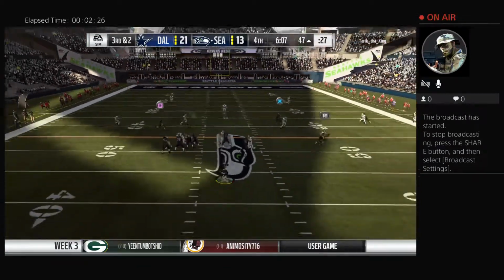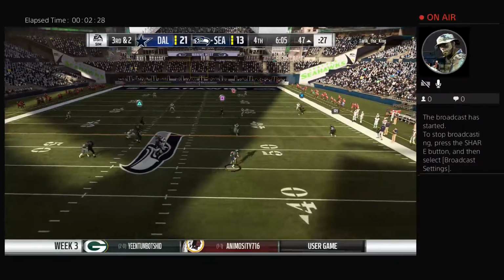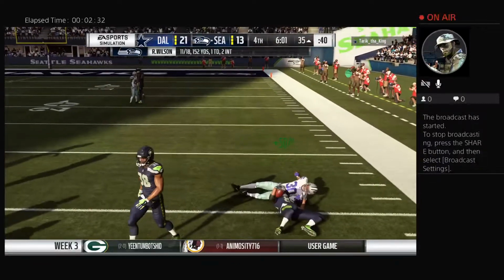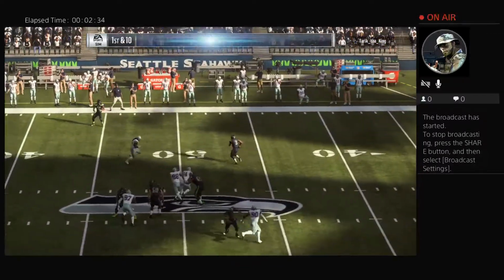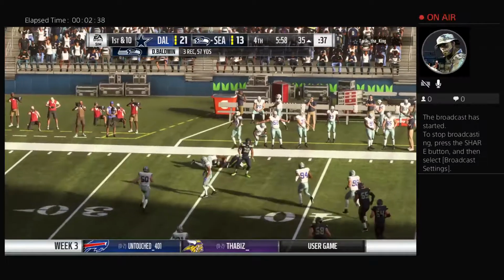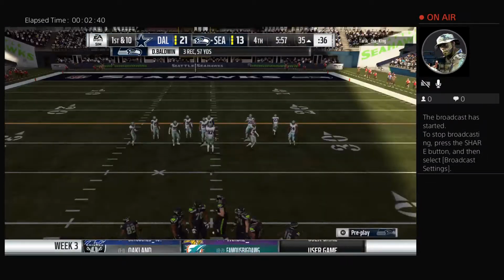Here's Wilson. They'll roll him out right. He finds his man, Baldwin. And he's going to have the 1st down, yardage to the 35. 1st down, Seahawks. Wilson to Baldwin.